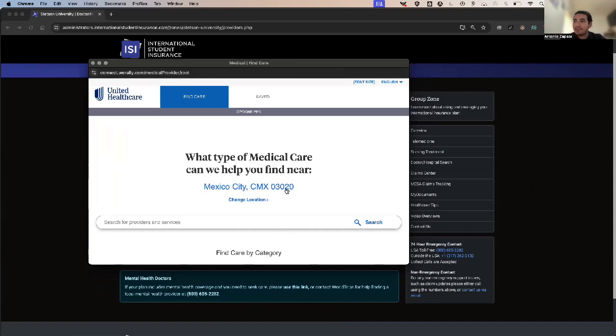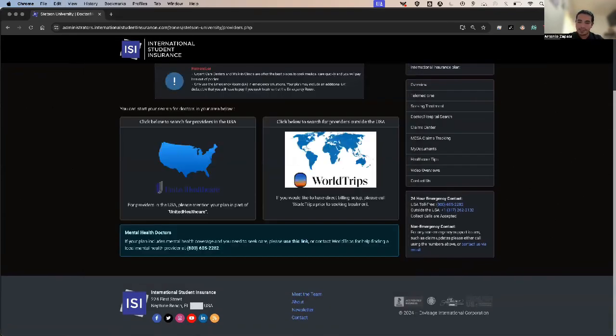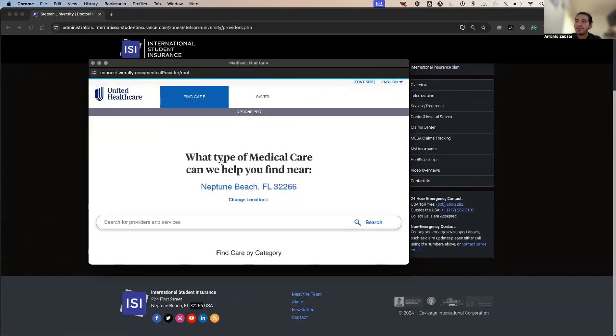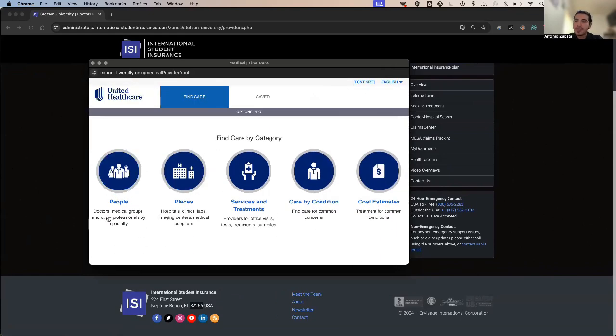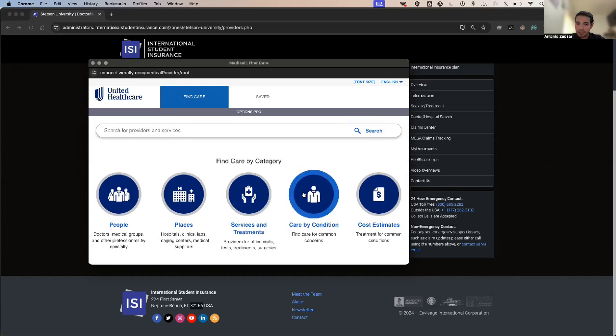I'm currently located in our office in Mexico City. But here, for example, you could change the zip code. Let's use Florida. Once you enter your zip code and click update location, you will see these options here. You can find providers by doctors, medical groups, or you can find hospitals, clinics, laboratories, etc. You can also find a doctor by looking by services and treatments, or condition. The only option that will not be available to you is the cost estimates. This one won't work, but if you want to get an estimate of the price, you can always contact the hospital or doctor directly to inquire about it.